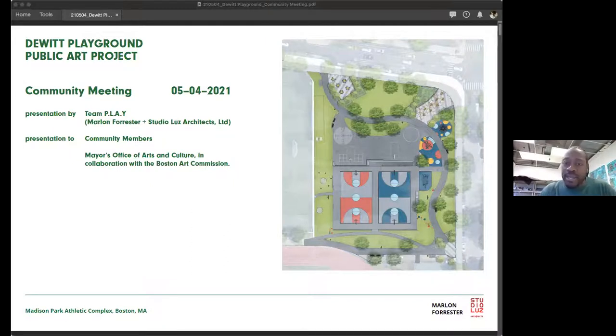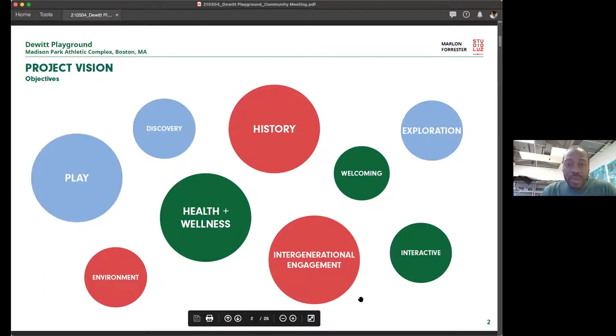So can we move on to the next slide? So here are some of the themes, our project vision, right? The idea of history was very important for us. Discovery, exploration, play, health and wellness, interactivity, intergenerational engagement, and environment. These were some key concepts in our vision that we were trying to think about and reflect on as we were designing the space. Next.